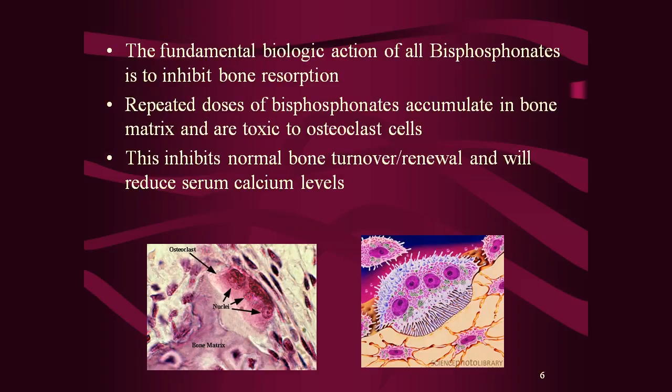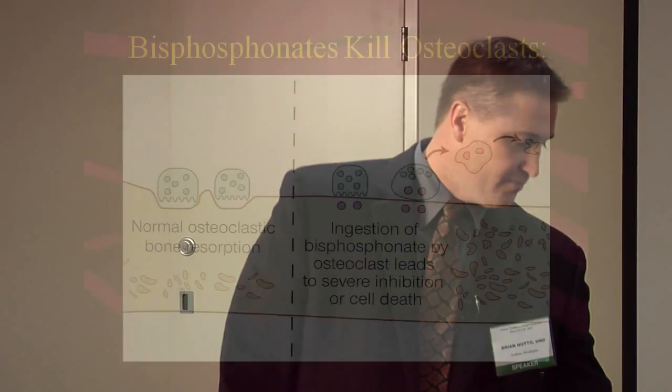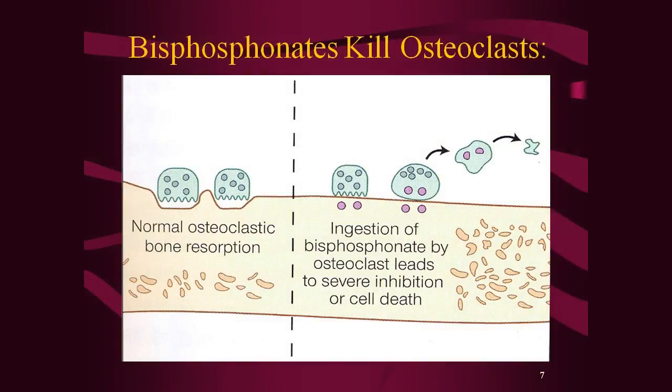And repeated doses of these bisphosphonates can accumulate in the bone matrix and can be toxic to the osteoclast. So they affect apoptosis. They affect how those osteoclasts die. And normal cell death is normal. You get osteoclasts and they're going to turn over and make new osteoclasts. Over time, the medications will affect how these osteoclasts work. So this does inhibit that normal bone turnover and renewal, and that will reduce the serum calcium levels. So in some regards, that's really good. That's what we want, to reduce some of those serum calcium levels in patients who have really high hypercalcemia of malignancy. So that's what they're doing, they're really killing the osteoclasts, and that leads to this not functioning as well.